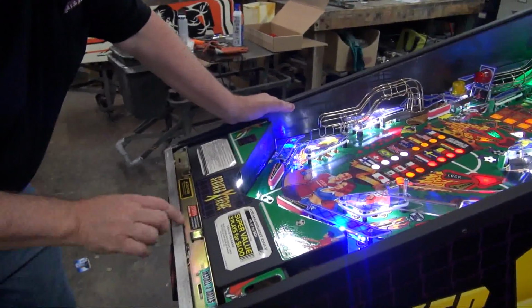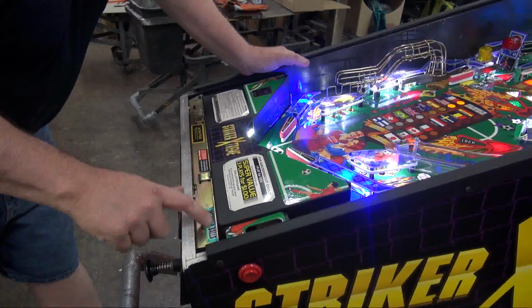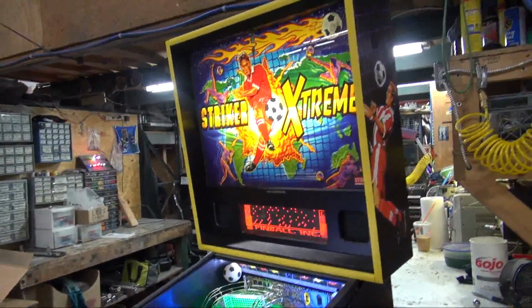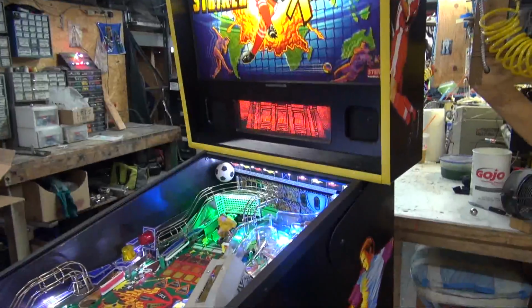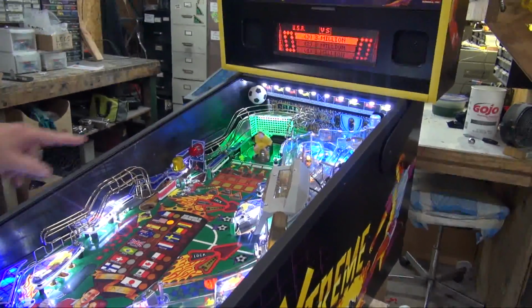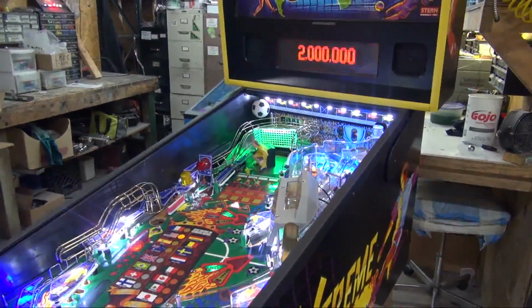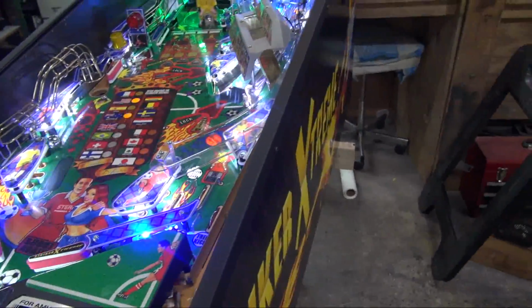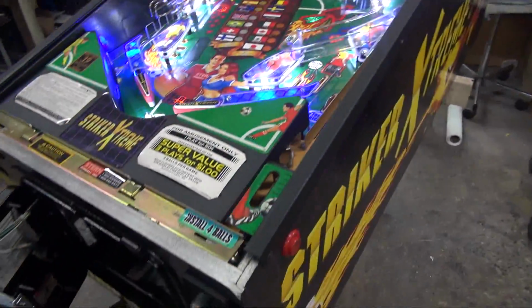The game was in terrific shape. It still had the original factory stickers on it. The game is about 500 times brighter than it used to be. Looks like we have a full house today. I'm going to turn the volume down just a second.